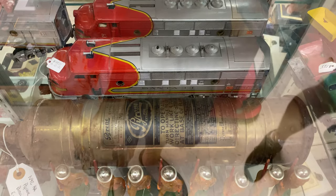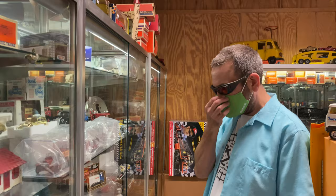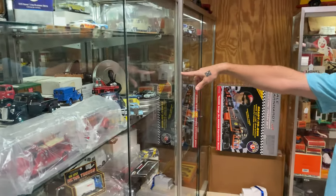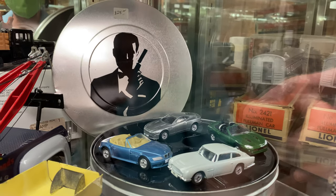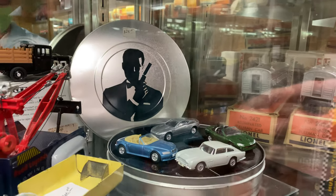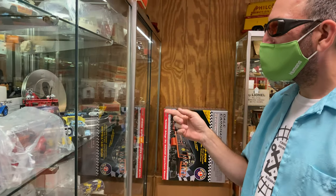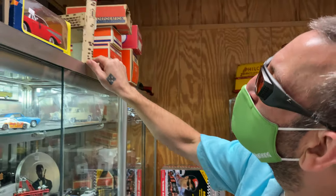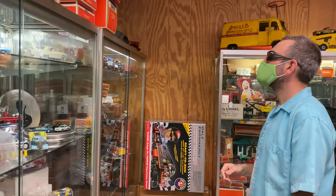As you can see, they have quite a variety of things for the discerning collector. Look at my James Bond. With the James Bond cars in it. Oh, that's awesome. It's $28. I might buy that. I might buy that. It's got some interesting things.